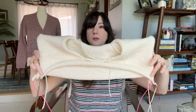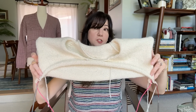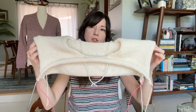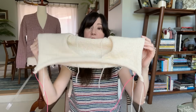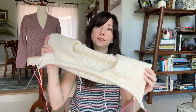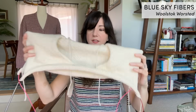There is also a little bit of underarm shaping that's done, as well as you do cast on some stitches at the underarm. So it's not a true basic drop shoulder in that way. It's definitely a modified drop shoulder because there are several different areas of shaping that are done to achieve a better fit, and so everybody has a very similar drop on their shoulder. So this is working up quite nicely. It's worsted weight, so this is knit in Blue Sky Fibers Woolstok worsted, and this is in the colors from their neutral bundle.